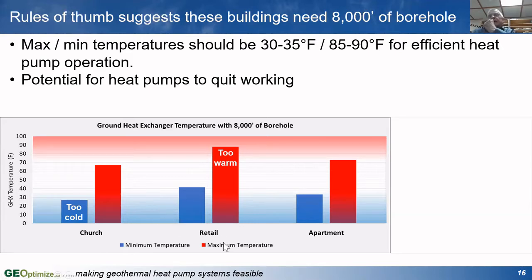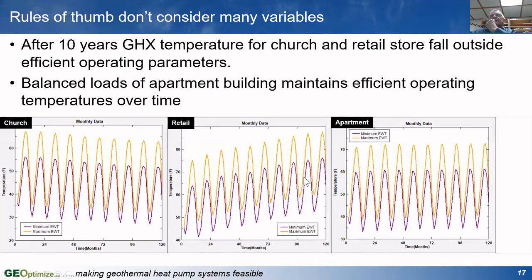The opposite is going to happen with the retail store, where we're rejecting a lot of heat to the ground, and it's going to get too warm. Whereas the apartment building is going to be just about right. And this is only going to get worse over time. If we're looking at what's going to happen over a 10-year period, the temperature of the ground loop for the church is going to gradually drop a few degrees. Retail store is going to gradually increase a few degrees. And one of them is going to get too cold, one of them is going to get too warm to operate efficiently. And they could even get to the point where the heat pumps aren't going to work.